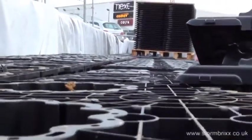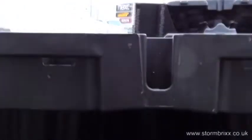Let's take a look inside the StormBrixx on site. You can see there are clear runs right through the product's open cell structure. This allows easy access for CCTV or jetting equipment, a unique feature of the StormBrixx design.